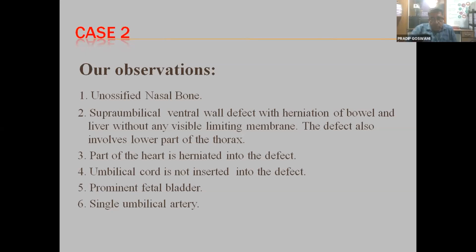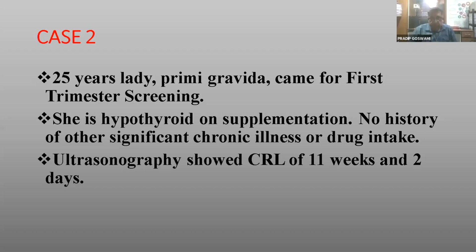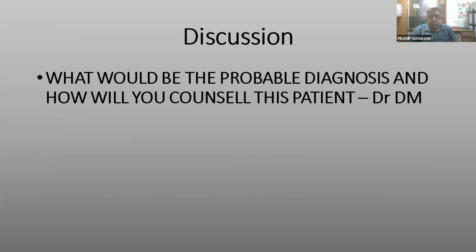Thank you, Amitra. Stop screen sharing. I will share my screen now. Okay. So first question in this case to Dr. Debasmita. What would be the probable diagnosis and how will you counsel this patient?